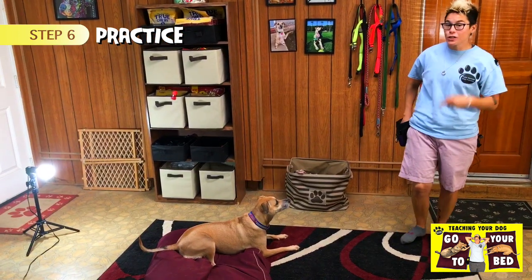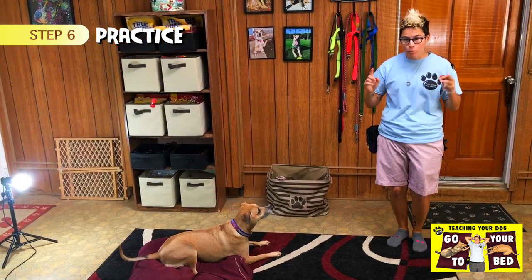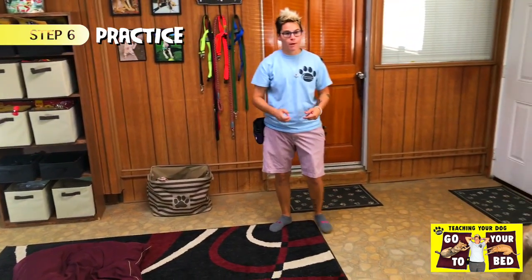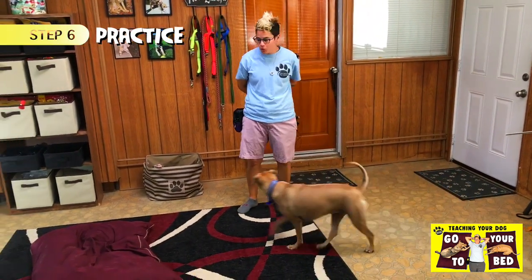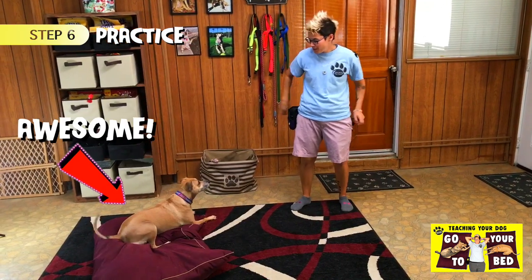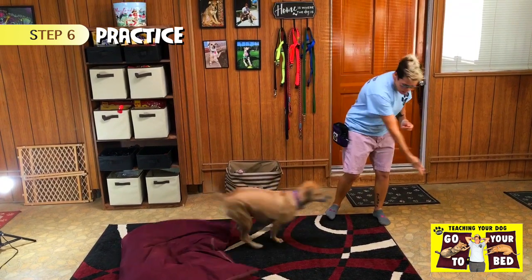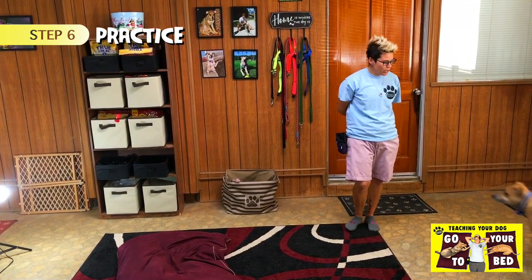Step 6, practice. And in order to continue to practice and make this a super fun exercise for your dog, you can again throw the treat off the bed and then once again give them the cue. Go to your bed. Awesome, great, good girl. Great. Go to your bed.